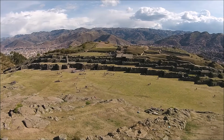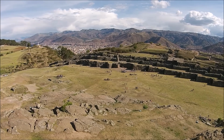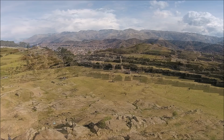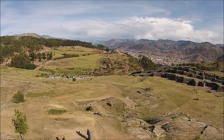Some of the stones employed in that huge zigzag wall weigh 125 tons and were quarried from a mountain far off to the left, several miles away, and on the backside of a mountain. How could that have been achieved?